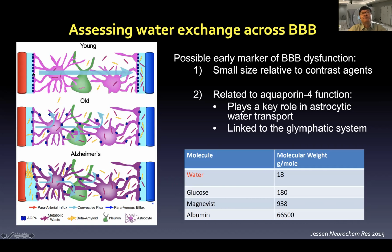Water exchange actually happens at a very high rate in a normal brain. With aging, the system deteriorates and becomes dysfunctional, clogged by waste. And then in the end stage with Alzheimer's disease or other dementia, you will see the whole system just collapse.